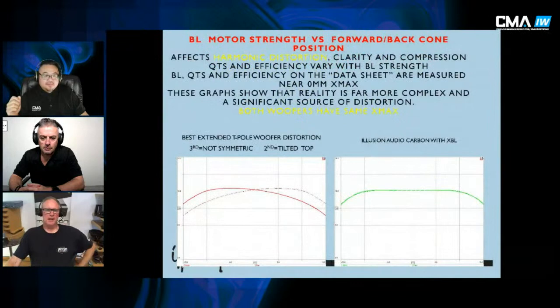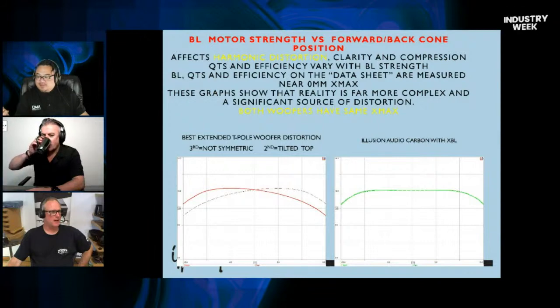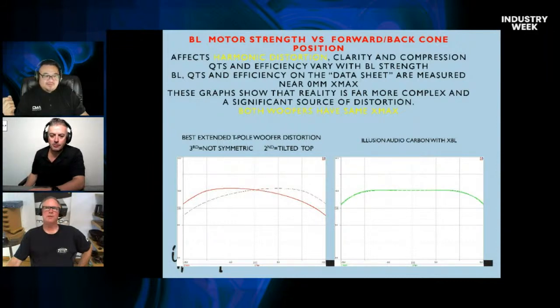Okay, what does XBL do precisely? It affects harmonic distortion, which is clarity, compression, QTS, and BL strength. Now, amazingly, the data sheet on every speaker tells you how the speaker performs at 1 watt. Do you ever use a speaker at 1 watt? You probably use it at 100 watts or 1,000 watts, but never 1 watt. Is 1 watt even audible? Oh, sure. In your home stereo, in normal conversation, that's about 1 watt of power. Okay, there you go.